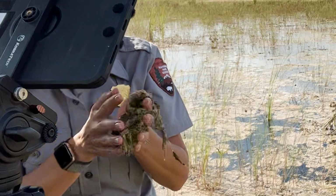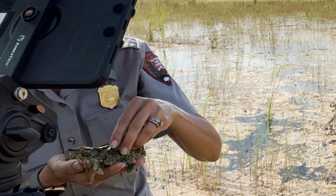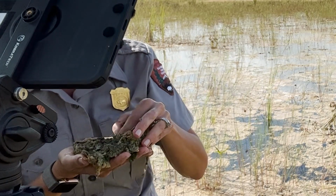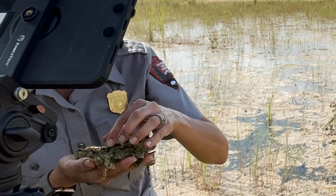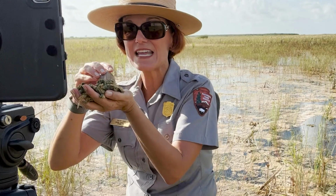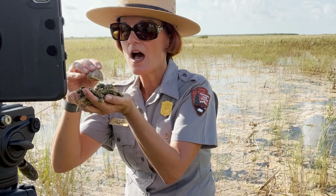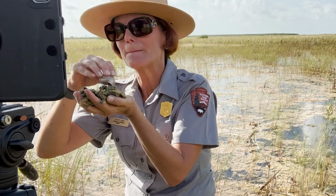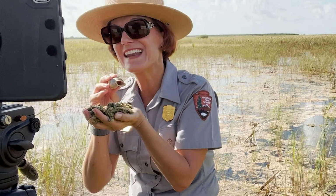When they see my confidence with it, then they go ahead and they touch it and they feel it, and when we pull it apart, there's tiny little insects and worms and different things, so they understand the magic of life in something that may not look appealing, something that's in their hands and is so valuable to the park.